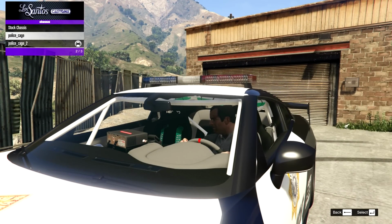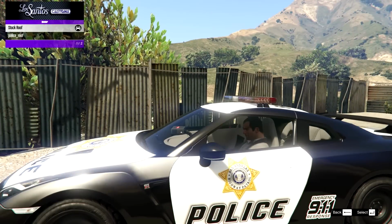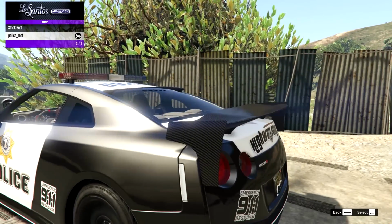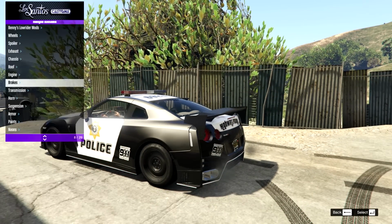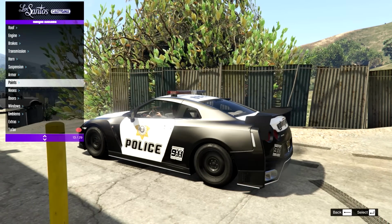Do you know what? They're not going to have the cage, are they? They're not going to make that for a police car, so I'm not going to put the cage in. On the roof, we have the police roof, which is just the spoiler, because we can't have the vent because the lights are there. So we'll just go for that nice little spoiler. Why not? On the engine, level 4, brakes, race brakes, transmission, race transmission, suspension, competition suspension, and then paints.